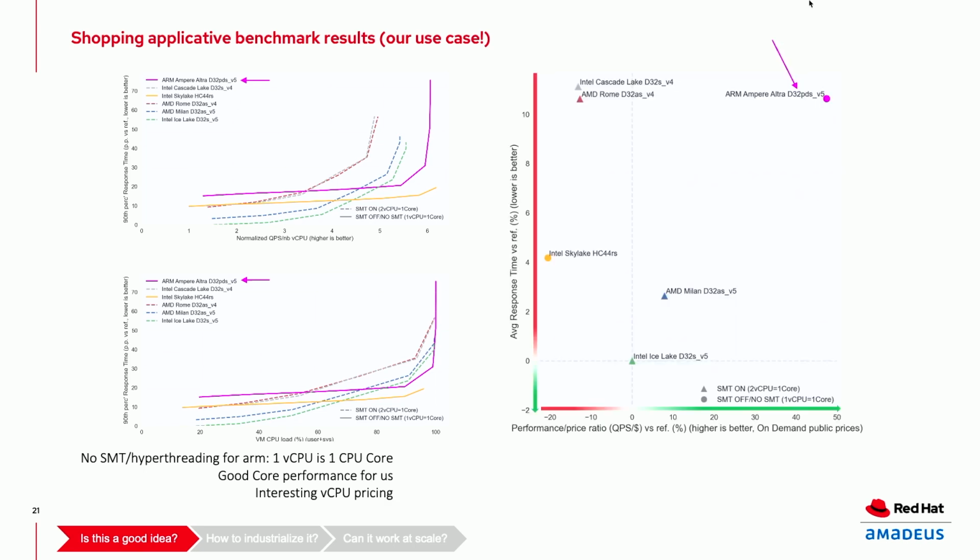So we can combine everything inside this little chart. On the y-axis you have the average response time, as a percentile compared to the reference, which is Intel Ice Lake. In terms of response time, for our mono-thread application, we can see that it's on par with the previous generations from Intel and AMD. Though in terms of performance price ratio, we can see that it's far ahead of other instances, because when you combine all the aspects we mentioned just before, it gives a really interesting performance price ratio.